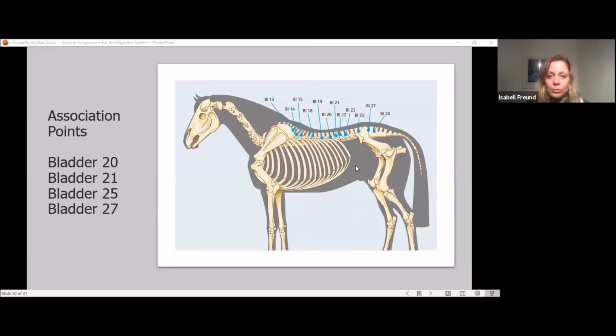The way to locate them is, basically, bladder 20 is in the last intercostal space. The horse has 18 ribs, so it's in the 17th. So you basically find the last rib, and then you have the last intercostal space here. You follow the line of it upwards, and you are approximately a hand width from the dorsal midline. That's where you have bladder 20 for the spleen.